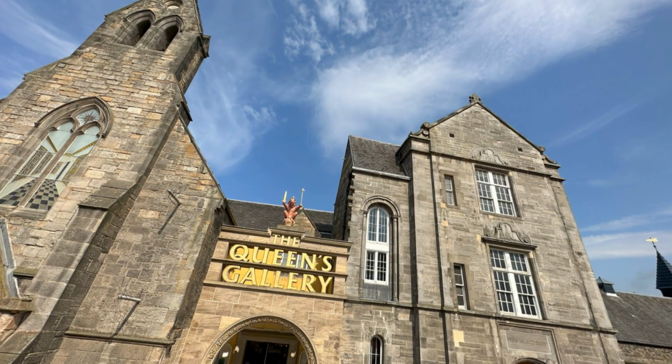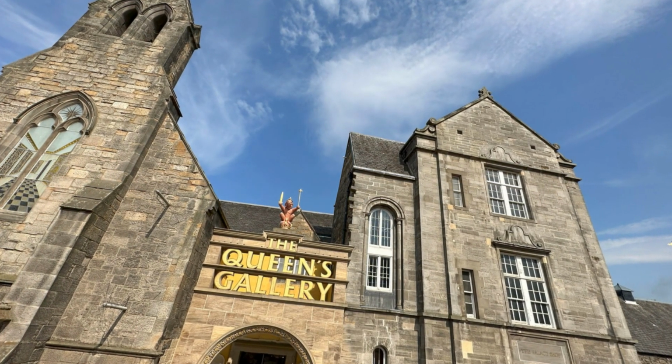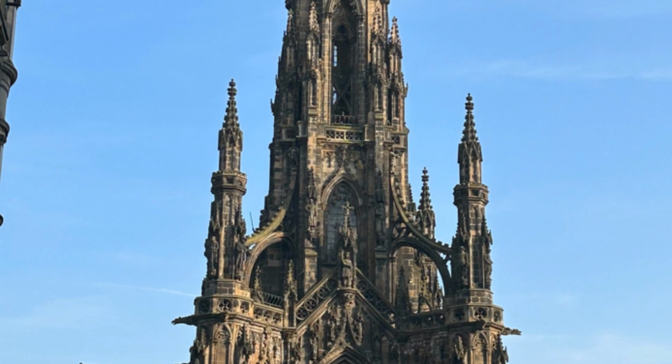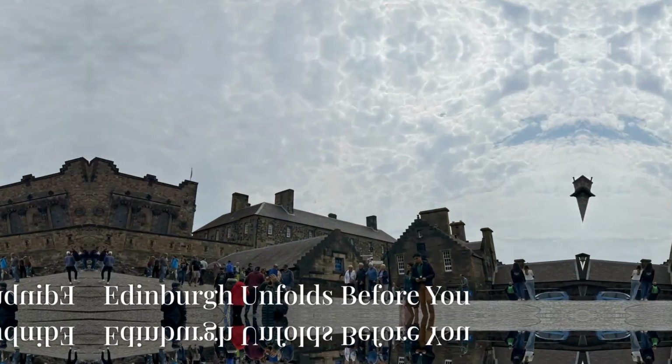But it is from the castle ramparts that the true magic of Edinburgh Castle is revealed. The city sprawls before us, a breathtaking panorama of ancient and modern. From here we can trace the path of the Royal Mile and spot the iconic Scott Monument.